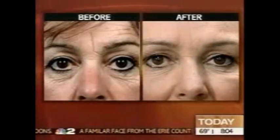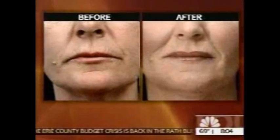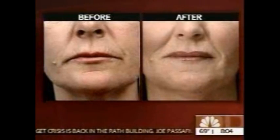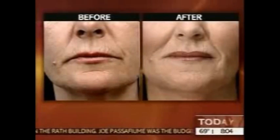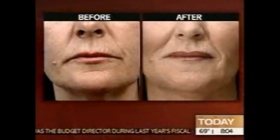I think we have a before and after picture of the area around your mouth as well, so let's take a look at that. While there are still a few lines on your upper lip, there's no question that some of the lines are less noticeable. Oh, yes, you can definitely see that.